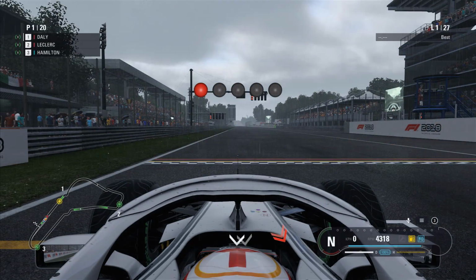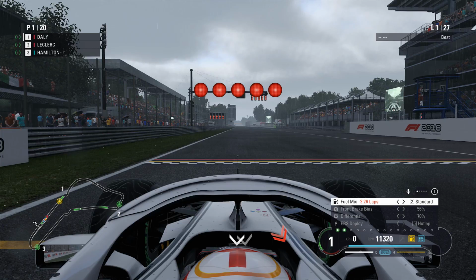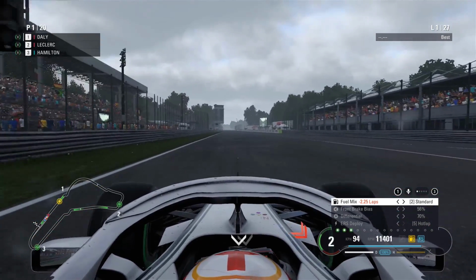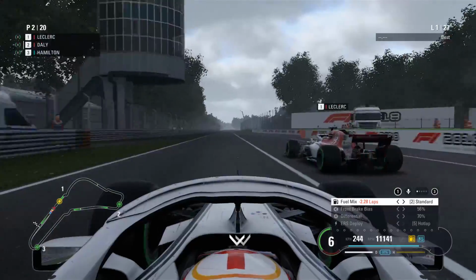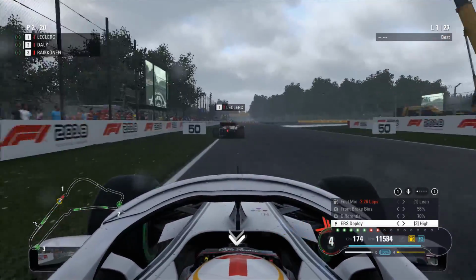Getting ready for the start of this race now. Coming up to the 5 red lights. Let's turn up the ERS all the way to maximum, and away we go. Absolutely going nowhere off the line, such is the low amount of grip here in these conditions. Charles steams into the lead of the Grand Prix. We're going to see if we can defend into P2.